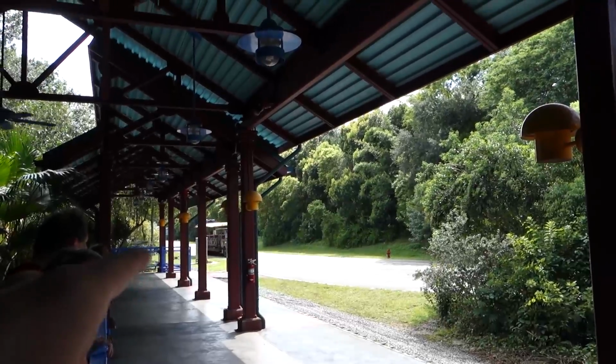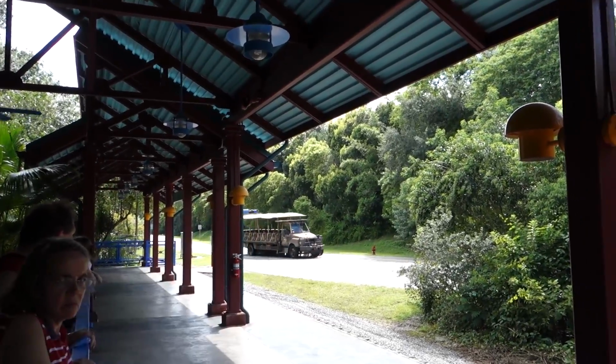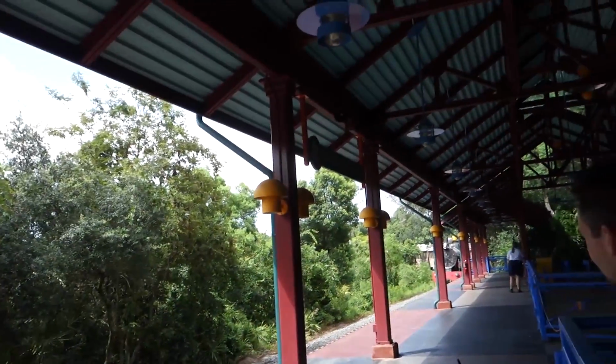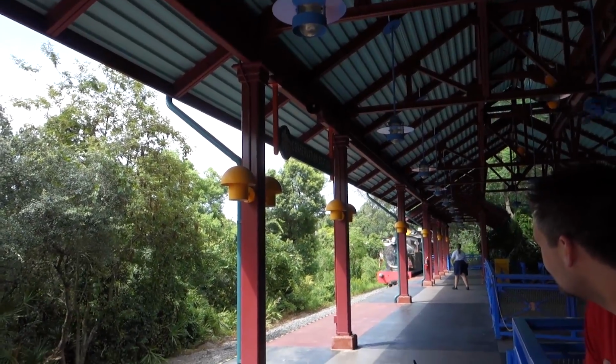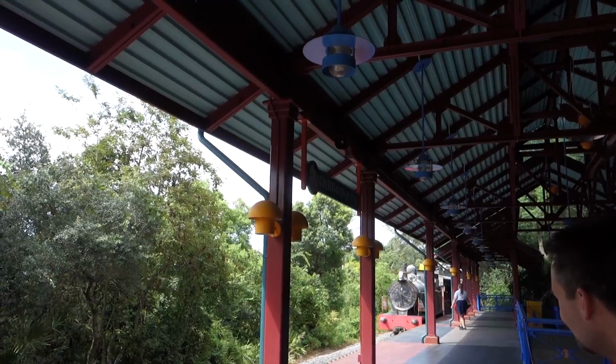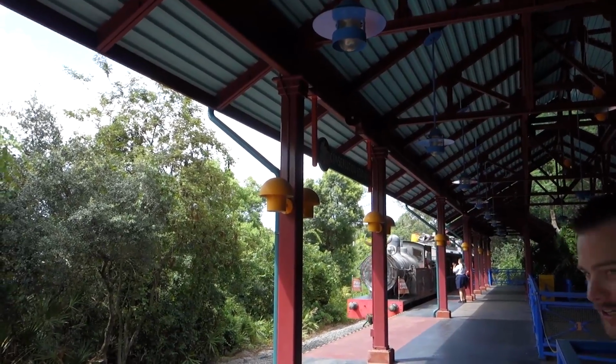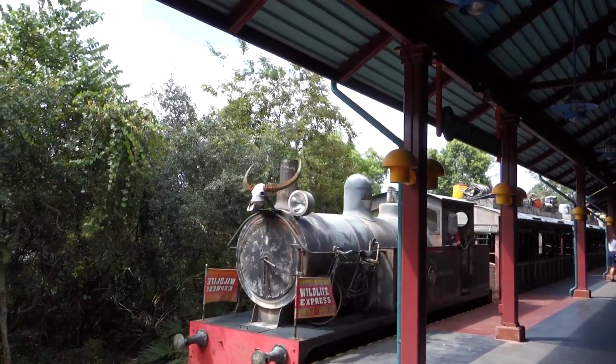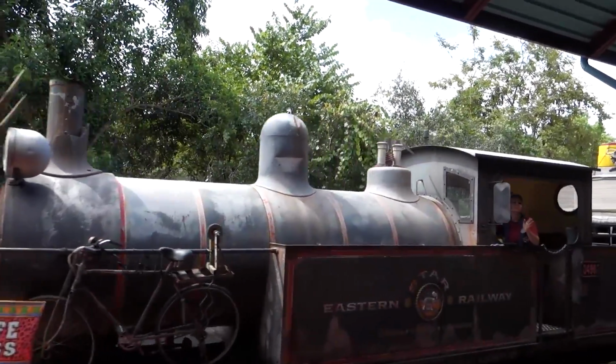Yay! I think we're all done with the petting zoo and now we're gonna get on the train and head back and maybe do the safari. One of the safari trucks, just like driving down the road. And then our train pulling in. Oh, I like the skull with the horns on the front of it. That's way cool. And the bike.